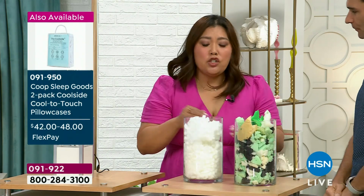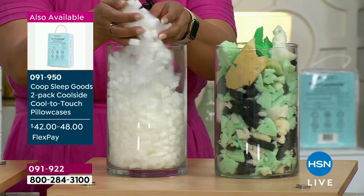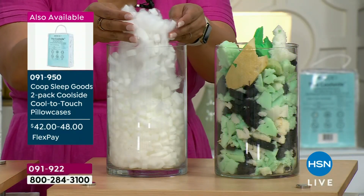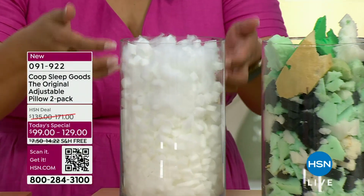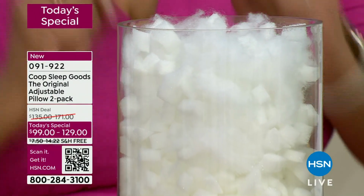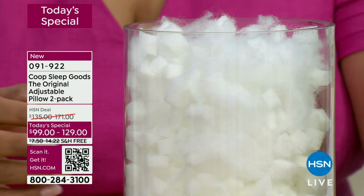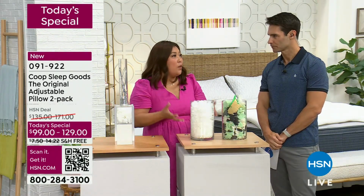So we spent 2 years developing our oomph. This is a cross-cut virgin proprietary memory foam mixed with a microfiber. What this does is it allows airflow. It allows support without clumping, without being compressed, and without trapping heat, which is the problem with most memory foam pillows. It feels great when you first lay down, but it can bottom out on you and it gets really hot.